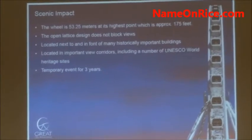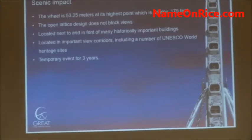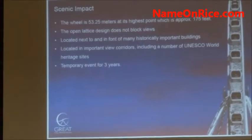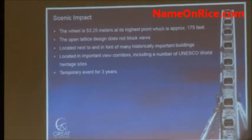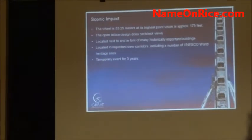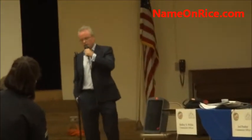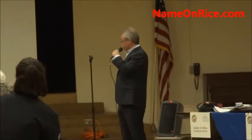We have a lot of wheels located in important view corridors, particularly those in UNESCO World Heritage Sites. And the other overriding factor when we do go into these World Heritage locations is that normally our projects are completely temporary. In this particular case, we're pitching for a 3-year term, by which time the wheel will already have another location to go to.